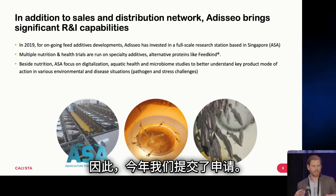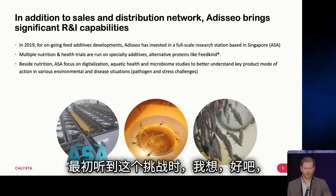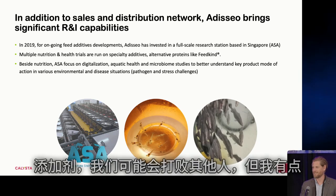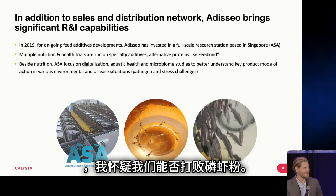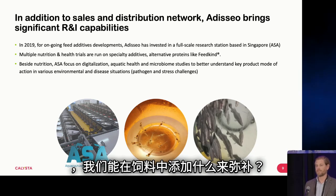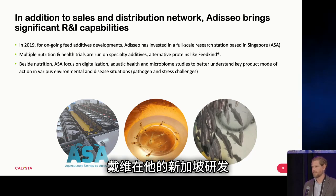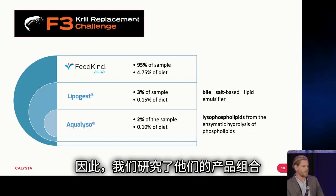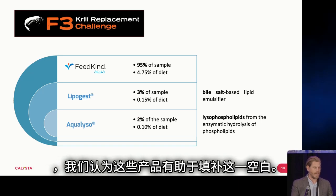And so the submission this year, David Ball and I actually put it together. When I initially heard about the challenge, I thought, well, we're an ingredient and krill meal is kind of an additive, and we might beat everybody else, but I kind of doubt we're going to beat krill meal. So we put our heads together and thought, well, what can we add to FeedKind to try and make up some of those gaps? And David was working at his Singapore R&D center, where they've done experiments with FeedKind before, and so we looked at what their product portfolio contained that we thought would help fill that gap.